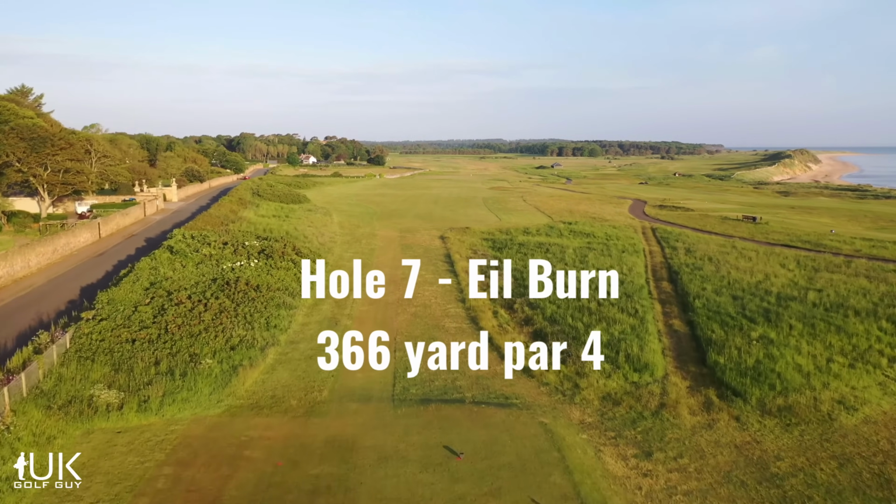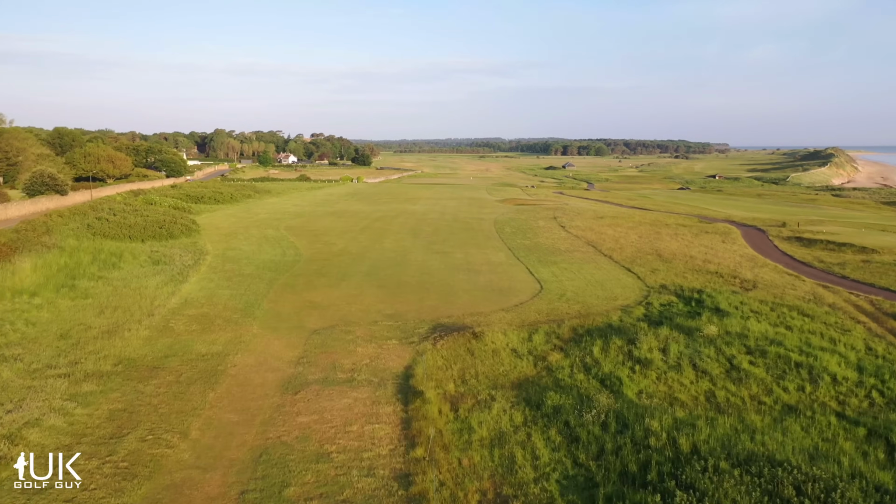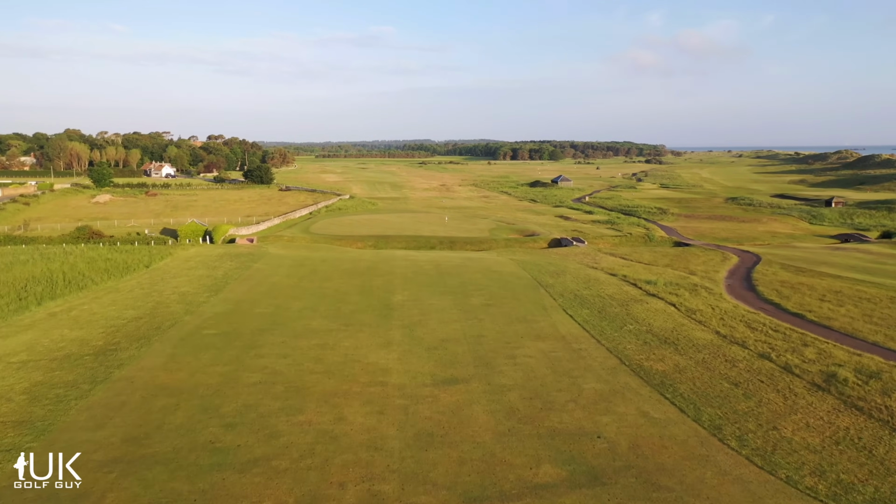Burns play a role in several of the greatest Scottish links. Just think of the Swilcan at St Andrews or the Barry at Carnoustie. At North Berwick, it's the Eil Burn that comes into play.